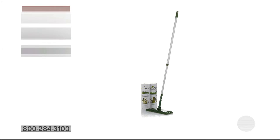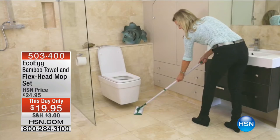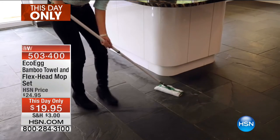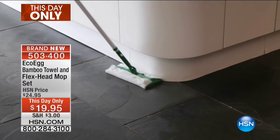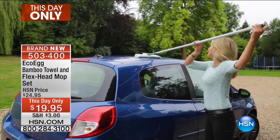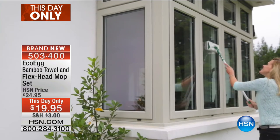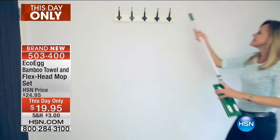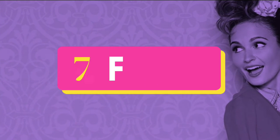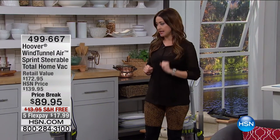Well, we're helping you get your home cleaner than ever before and saving money while you're doing it this hour. I wanted to mention we have our final 100 of our This Day Only, the Eco Egg Bamboo Towel and Flex Head Mop. What is a bamboo towel? Well, it's like a paper towel, except it's incredibly durable and reusable. You can wash each paper towel up to 85 times. Never before have we given you the Flex Head Mop, which allows you to get under the furniture and dust and clean. Normally, one roll of the paper towels is $20. For $19.95, you get 2 plus that flex head mop.